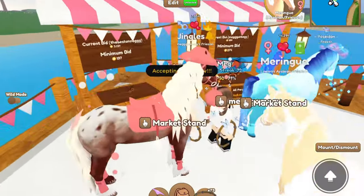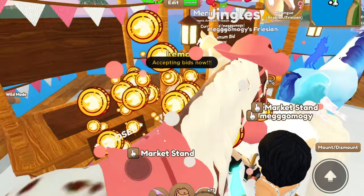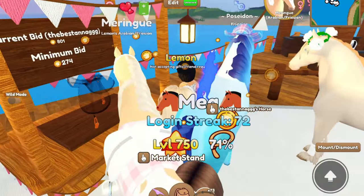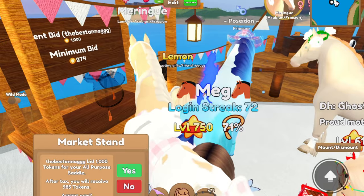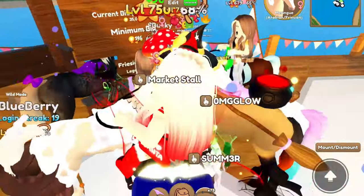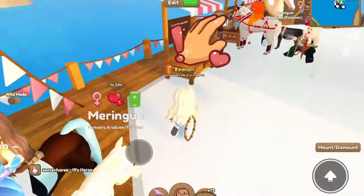Alright, I'm going to be accepting the bids. We have got 3,000 here for this English bridle. Enjoy. We've got, it looks like, 801 for this saddle. Oh, 1,000 now. There you go. Enjoy. Here, oh my goodness, you guys. Oh, that just got reset. I will be right back.